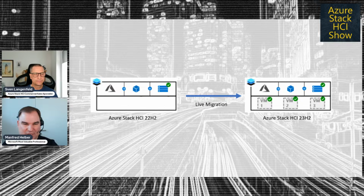Okay, if you are thinking about using existing hardware, maybe this is not the most expensive option when you see how easy it is. You buy new hardware, you deploy the new cluster, you live migrate your VMs, and then maybe you could reuse your existing hardware for other tasks or for another Azure Stack HCI cluster. This is very easy, very uncomplicated. It just works.